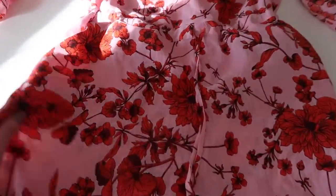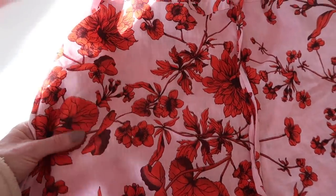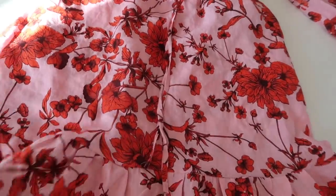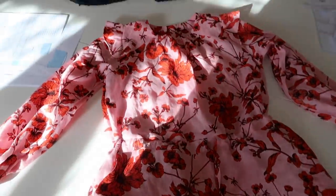This fabric is beautiful. It's linen viscose and I'm thinking that I got it from Sew Me Sunshine, but I'm not 100% sure. I'll have a look on their website and see if they've still got it. I think it's going to be great for this dress. I haven't even tried this on yet, so fingers crossed it fits, but we shall see.